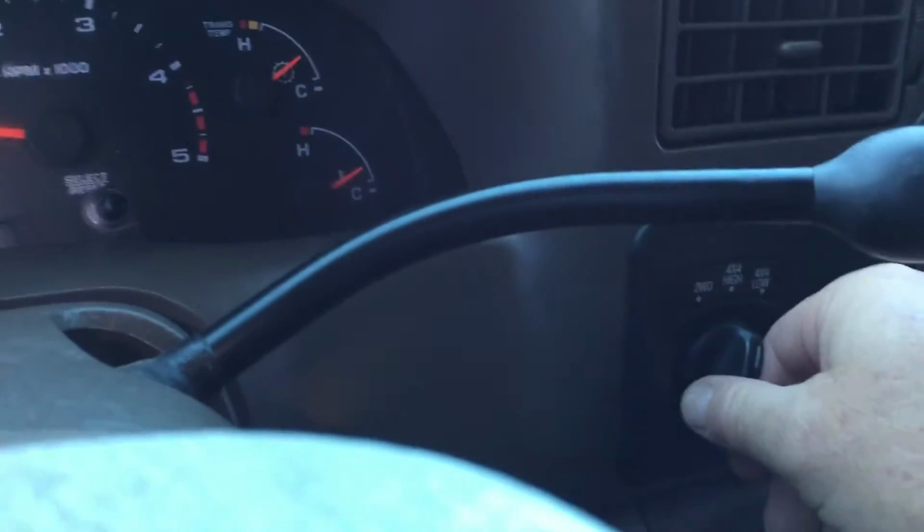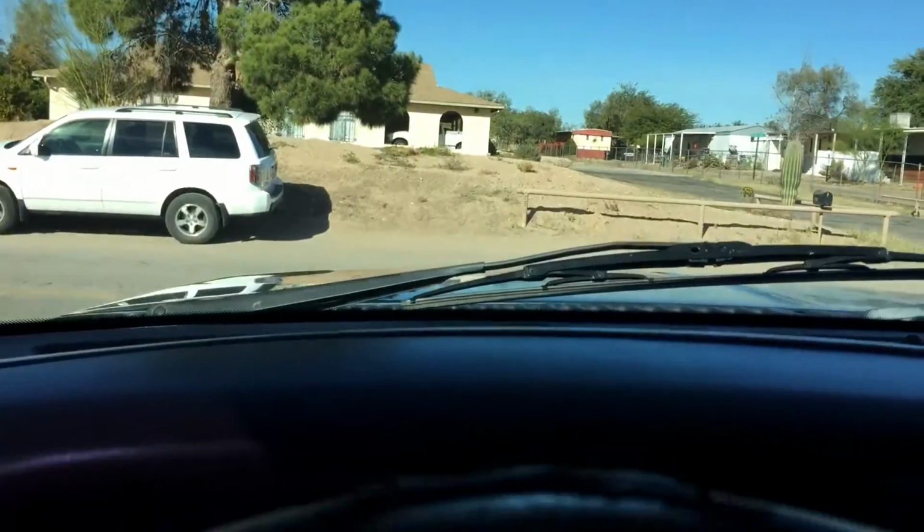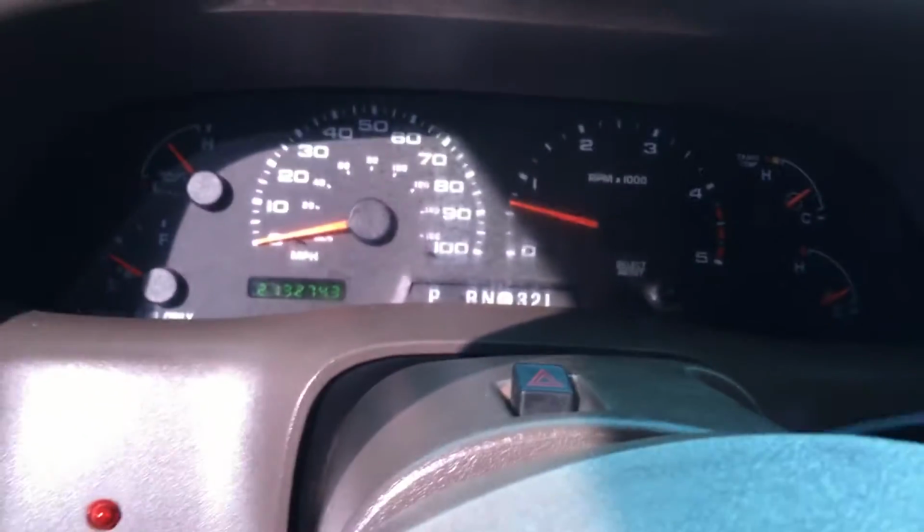Perfect. All right, neutral. Let's go to 4 high. Now we're in 4 high. Drive. Reverse. Perfect. All right. Neutral. 2-wheel drive. Let's go for a ride.